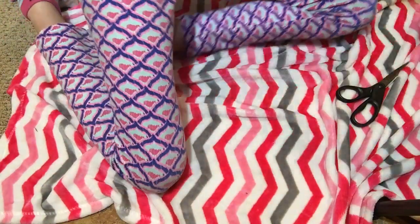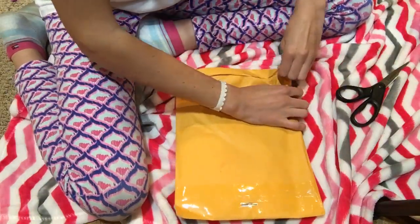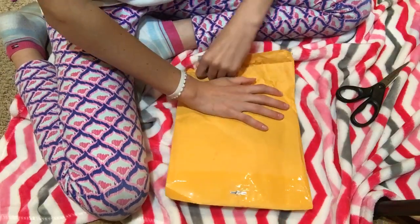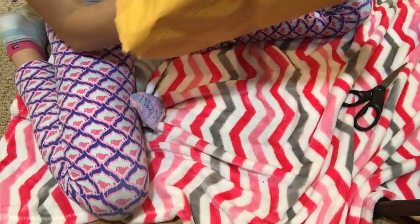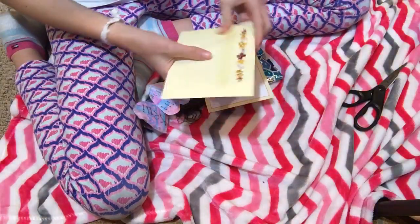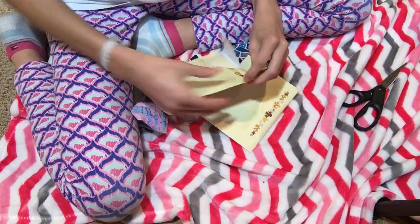Awesome. All right, let's see. We'll open this. Oh, I'll just open it from this end. It's fine. Alright, here, I'll just dump everything out. I think that's the best method, just dump everything out. Okay. Neither one of them say open first, so I'm just gonna open them however I want.